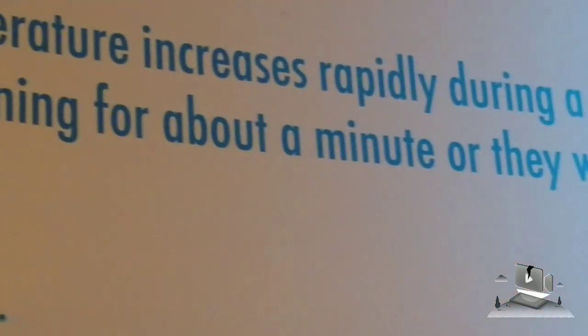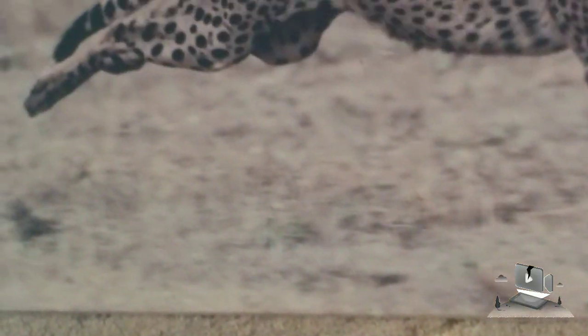Cheetahs can run fast, but their body temperature increases rapidly during high speed. They must stop after running for about a minute, or they will die from overheating. Oh.